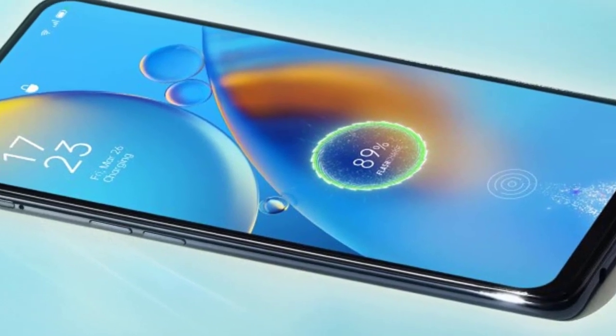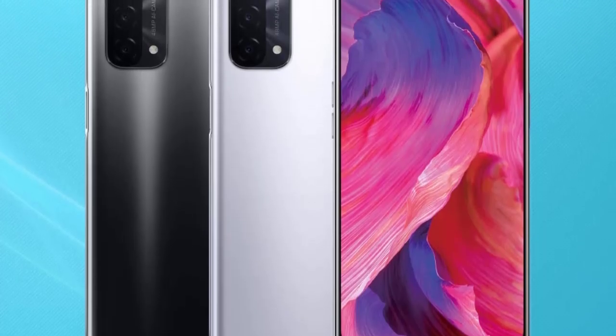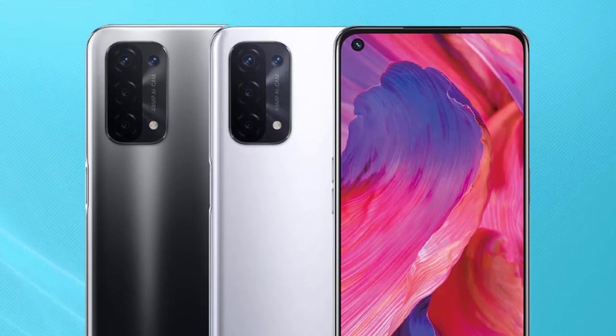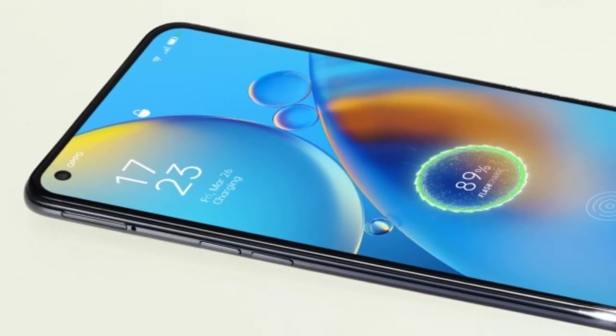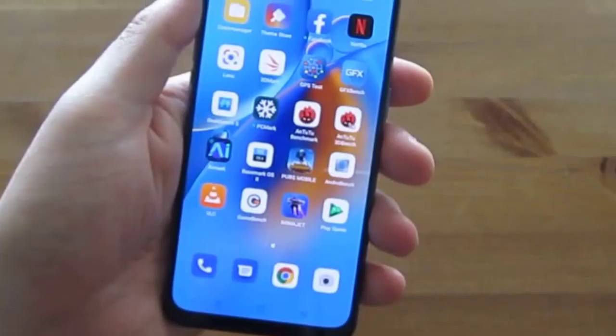Design and screen. Plastic but sturdy build. Solid fingerprint sensor. 90Hz and FHD plus LCD. The Oppo A74 5G design is very much by the book. Don't expect any of the sometimes eye-catching twists of Xiaomi's Poco line here.